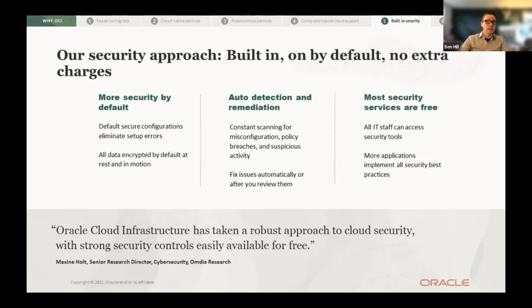And as it relates to your data and associated storage services, we have full encryption at rest and in motion, as well as integrated backup for business continuity and disaster recovery best practices. Now let's chat about our auto detection and remediation capabilities, specifically Oracle Cloud Guard and Oracle Security Zones.